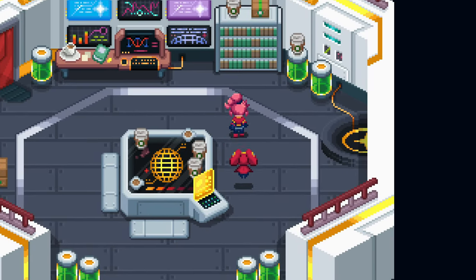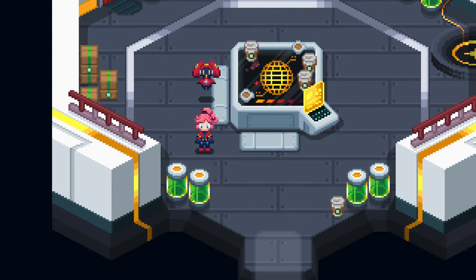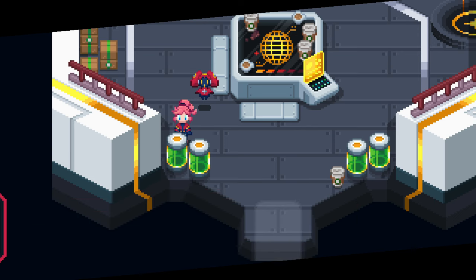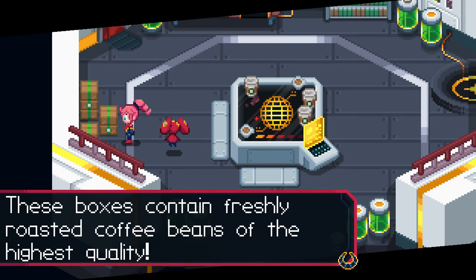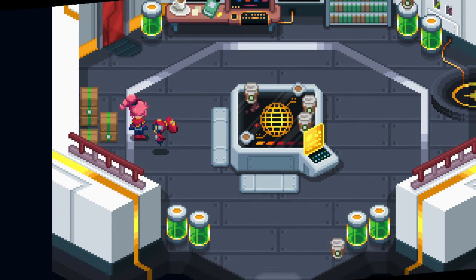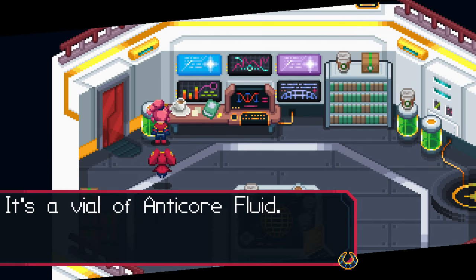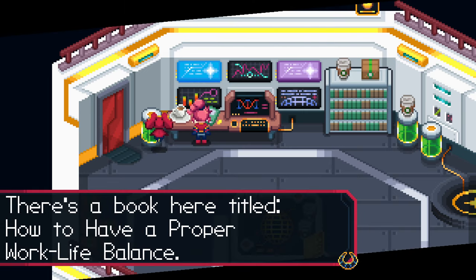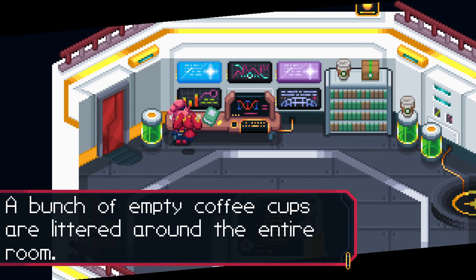Okay, anything I can grab here? Yeah, I didn't get to explore this room thoroughly before. Anti-chlor fluid. These are used as fuel sources for vessels and other antimatter weapons technology. These boxes contain freshly roasted coffee beans of the highest quality. A book here titled, How to Have a Proper Work-Life Balance. A bunch of empty coffee cups are littered around the entire room.